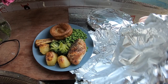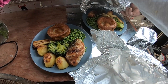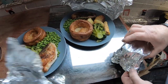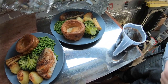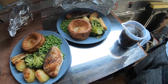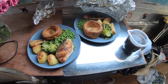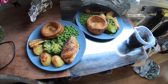Oh, yes. No way. Oh, my God. This is from our lovely neighbours. That is amazing. Gravy. Look at that. Can't stop looking at it. Right, it's getting nice and forked. How nice is it?